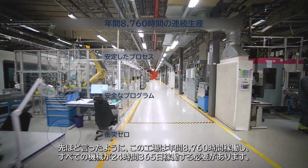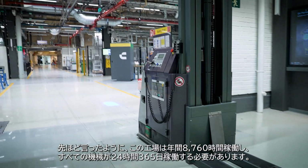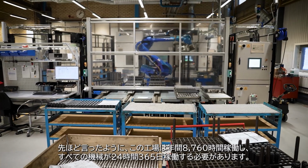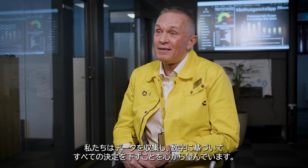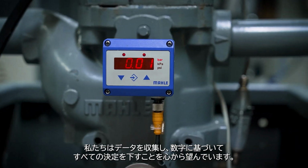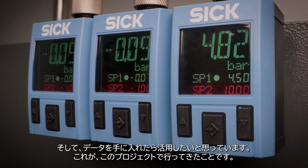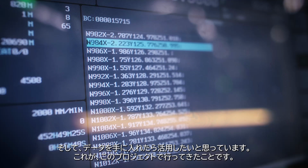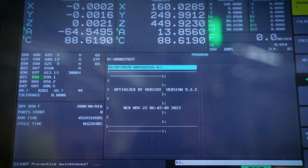As I said, this plant needs to be up and running 8,760 hours per year, and all the machines need to run 24/7. For us, collecting data, getting numbers, and basing all our decisions on facts is something we really want to do. And when we have the data, we want to utilize it, and that's exactly what we have been doing with this project.